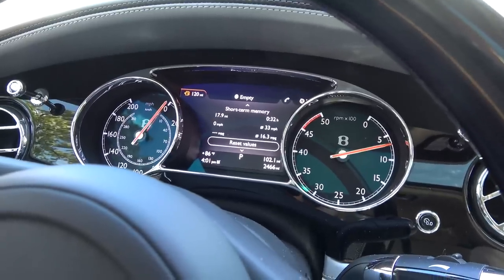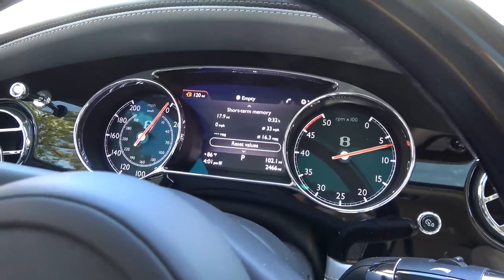Now this car has only got 2,400 miles on it, which is brand new, but just say it was a $412,000 car new with 2,000 miles on it, it's probably 235, 240 grand. Think about that. Let's do the math here, somebody lost a lot of money, because that is almost $200,000 in depreciation in 2,400 miles.